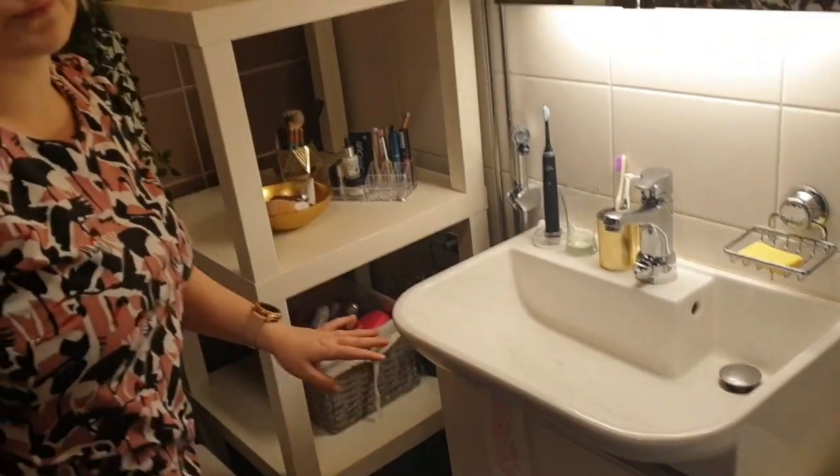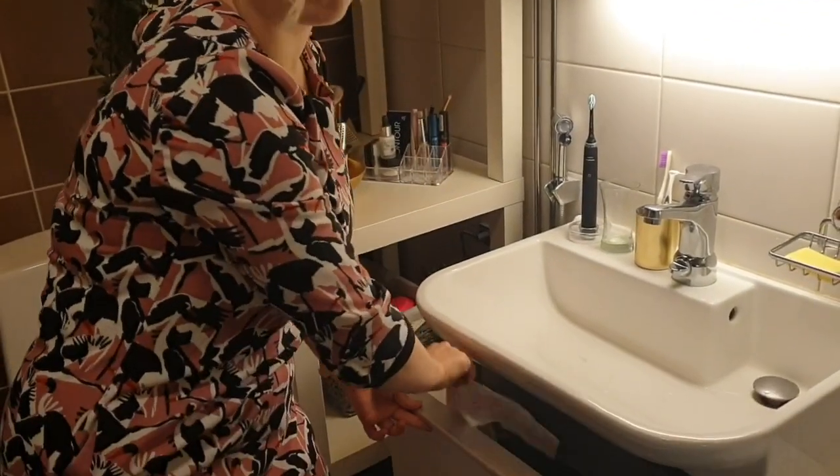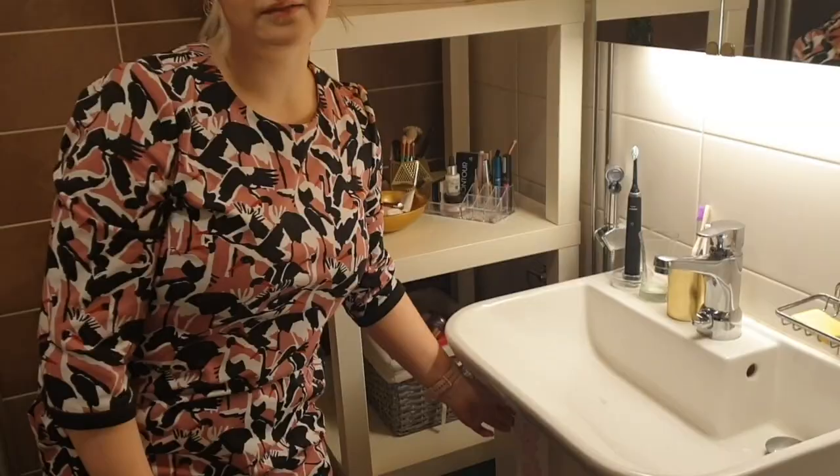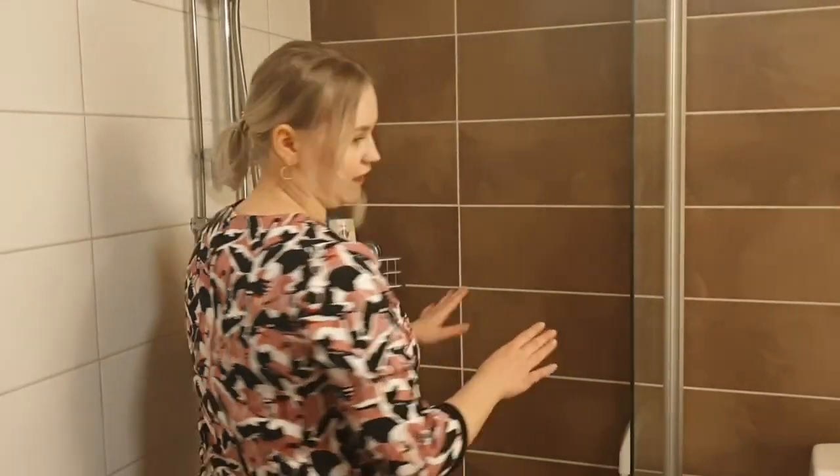Of course, sometimes when I have guests, they don't find it or that the toilet paper has been dropped here and they're worried that there is none. But guests are usually my friends, so they will learn eventually. Right here is the shower, and let me just tell you that this is a pain in the ass.